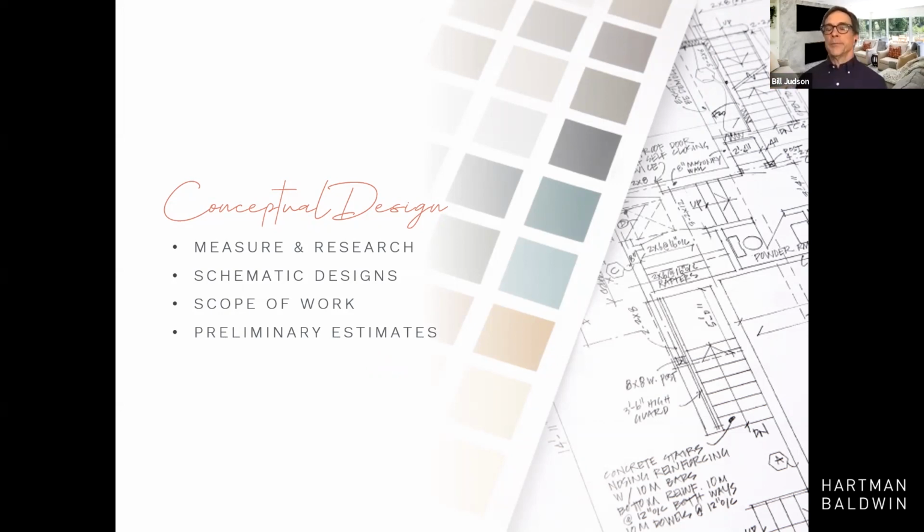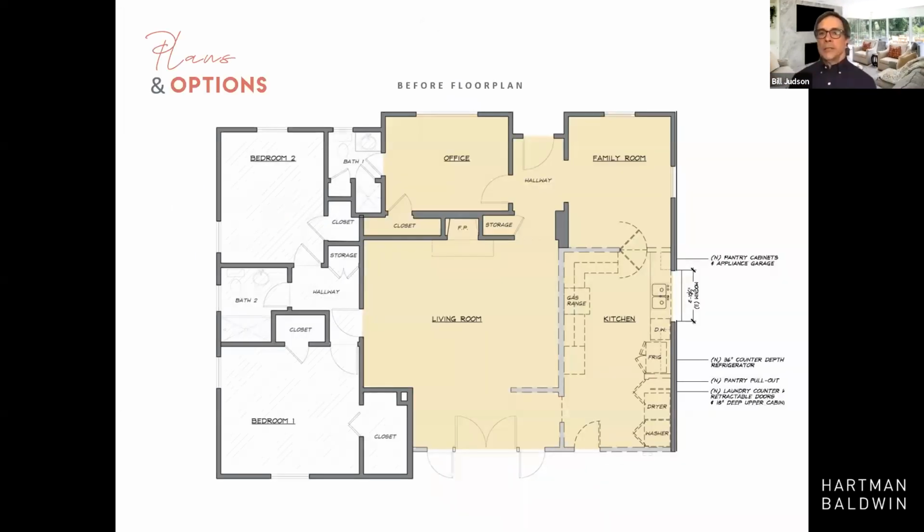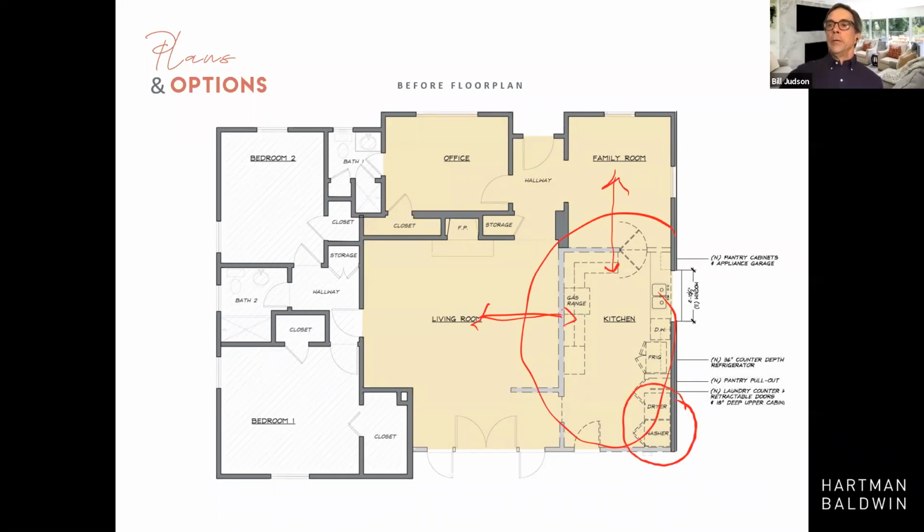Next slide, please. So back to our project at hand, how did we do this? We showed you this plan, where we wanted to look at, can we open the kitchen up to the living room, right? We wanted a good connection here. We also wanted to get some sort of dining area. And I don't think I've mentioned yet, but we also had some laundry here that we need to find a space for as well, okay? So that's what they wanted to look at.